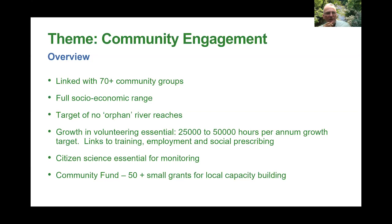We're increasingly involved in social prescribing, where people are getting health benefits and are being prescribed volunteering by their GP, essentially. And also citizen science. We're integrating our citizen science into our volunteering. It's a great way of learning. It's a great way of doing much more detailed monitoring of the outputs of our work. Our community fund has delivered more than 50 now, actually, small grants for local capacity building. Next slide, please, Ethne.